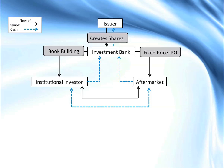And I don't have to just trade money. I can also trade the stocks. I can move stocks to the aftermarket and get money from the aftermarket. And this way, it creates a big problem for the investment banker. For the investment banker, he can't use the book building method to entice institutional investors to pay him if the institutional investors can trade in the aftermarket.